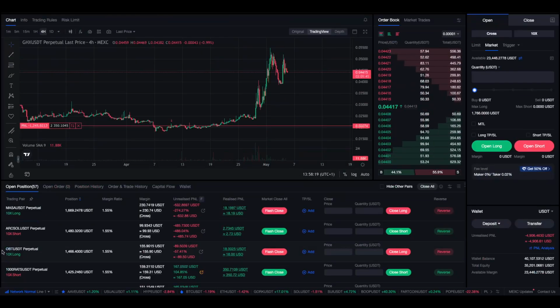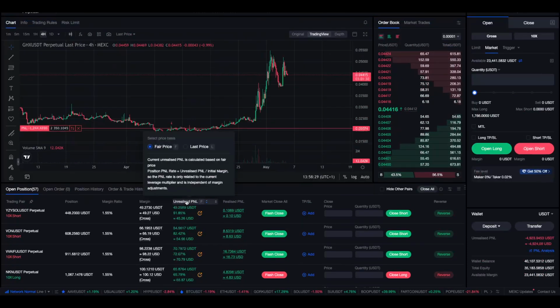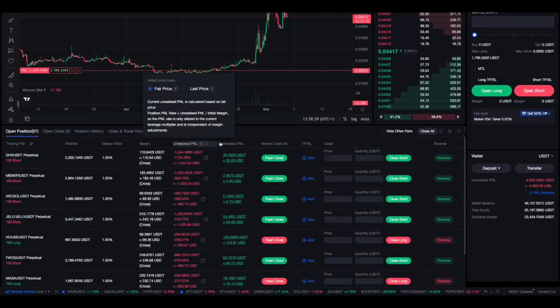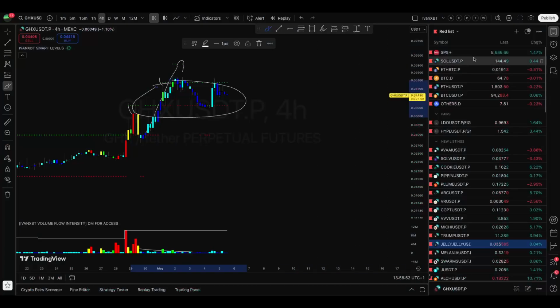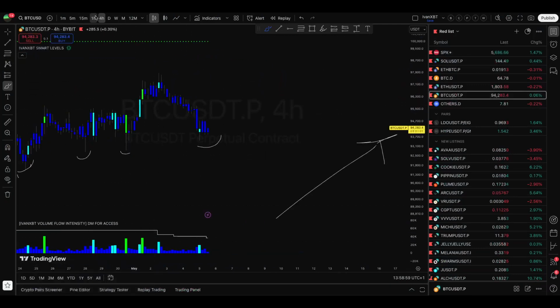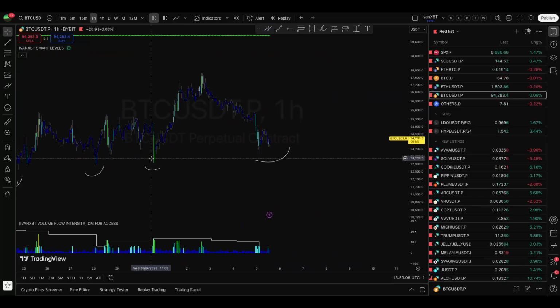We still have quite a bit of long exposure. So we've got some long positions as well, but the ones which are hurting us the most, if you sort by unrealized P&L, would be the ones which we're short. Right? These would be the biggest ones. So yeah, something to work on. We've got 5K of unrealized P&L. So basically what we need is the market to go a bit lower. That's essentially what we need. BTC has been super resilient, so if anything, I'm tempted to buy here. This level seems pretty tempting.